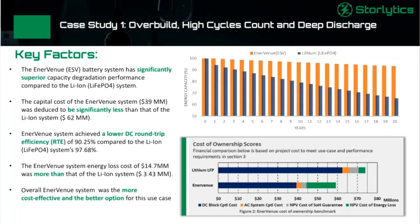Another impact is that the Enervenue system did have a lower round trip efficiency, around 90% compared to 97% for the lithium. And we're talking about DC to DC RTE here, for a C/4 case.